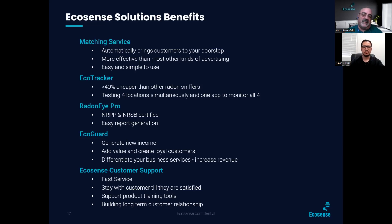EcoGuard, which we've just talked about, is our subscription service. And one of the bits of feedback that we get all the time is that our customer service and support is really second to none in the industry. We've really worked on this, 7-day-a-week customer service and support. We know that if you're a mitigator, if you're an inspector, this is not a 9-to-5 gig. You're out there in the night, you're out there on the weekend, we're there to help.